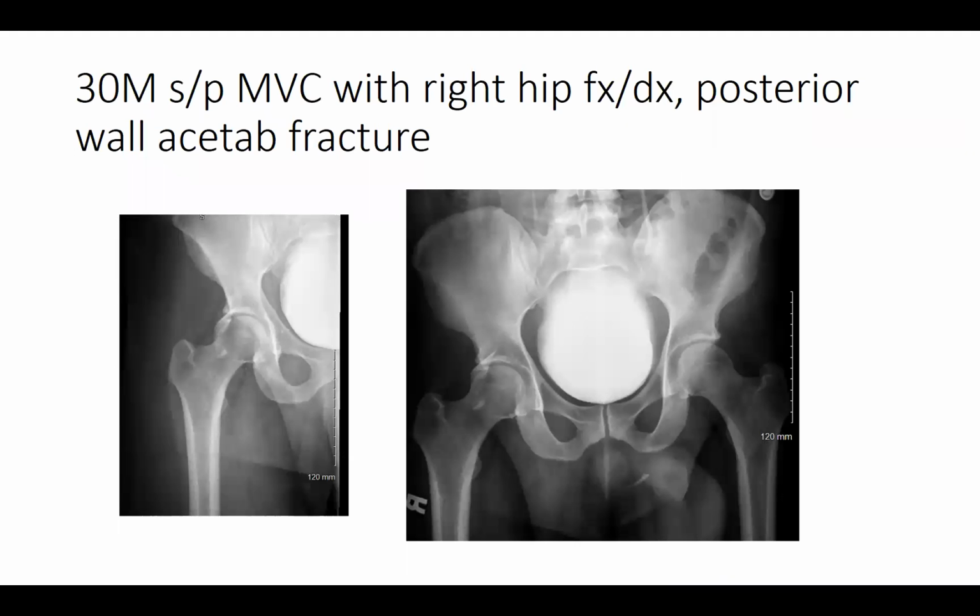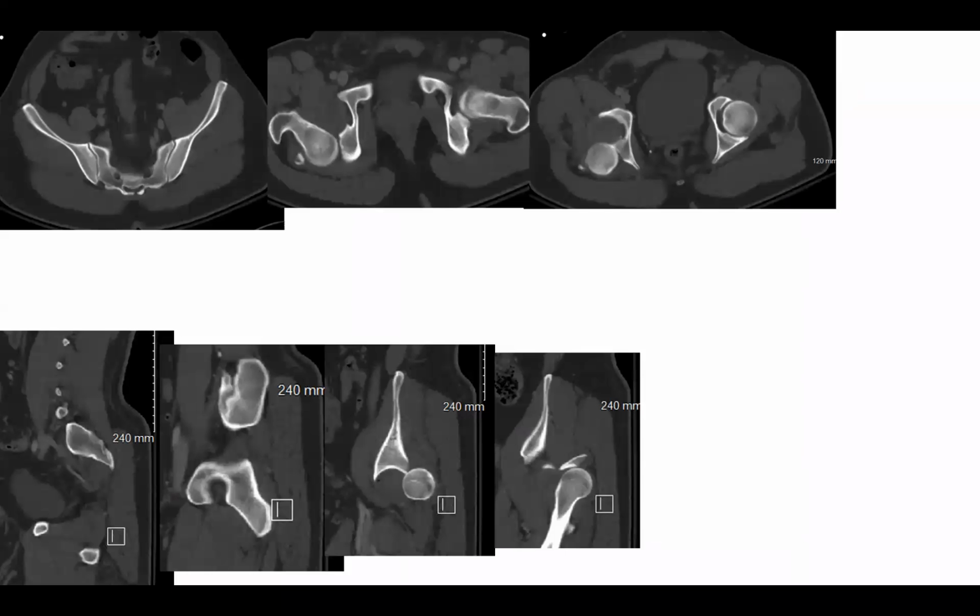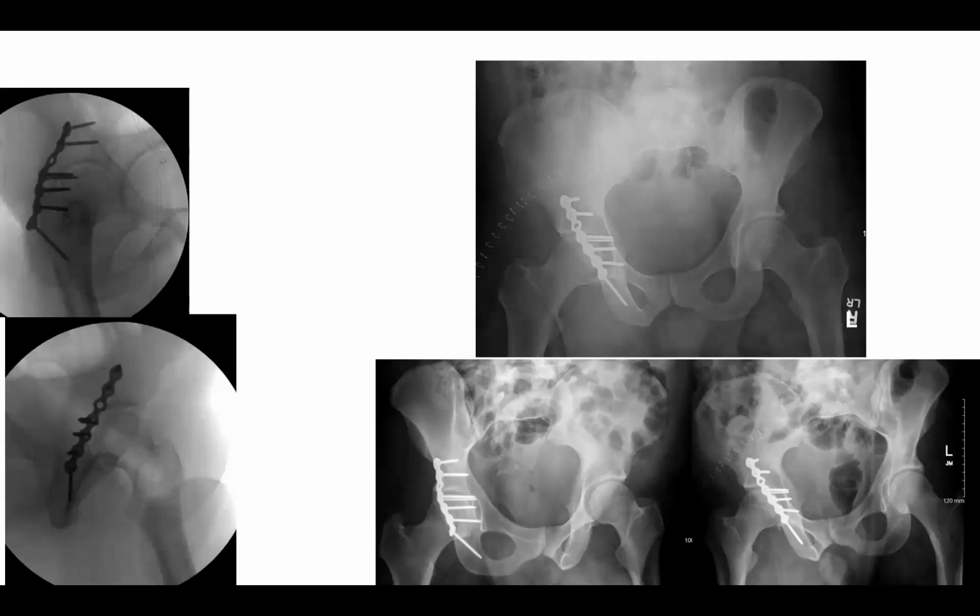Next is a 30-year-old male involved in an MVC at an outside hospital with a right hip fracture dislocation and posterior wall acetabular fracture. A CT scan was obtained at the outside hospital after the dislocation, showing a posterior wall fracture. He was taken to the OR for a posterior wall ORIF.